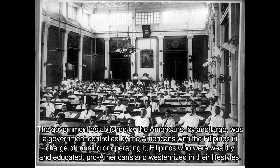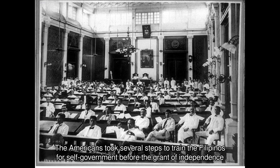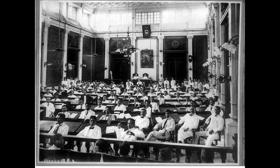The government established by the Americans, by and large, was a government controlled by the Americans with the Filipinos in charge of running or operating it: Filipinos who were wealthy and educated, pro-American and westernized in their lifestyles. The Americans took several steps to train the Filipinos for self-government before the grant of independence. First, they passed the Cooper Law or the Philippine Bill of 1902. This law was responsible for the establishment of the Philippine Assembly, which gave Filipinos the right to be represented in the lawmaking body through their elected delegates to the Assembly.